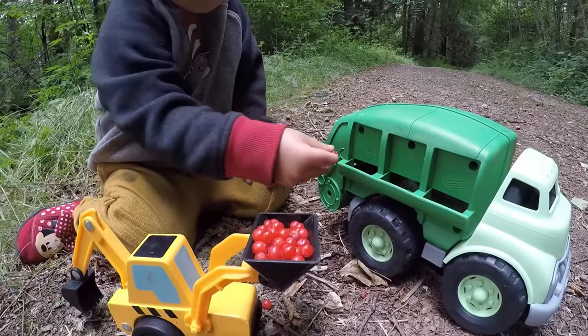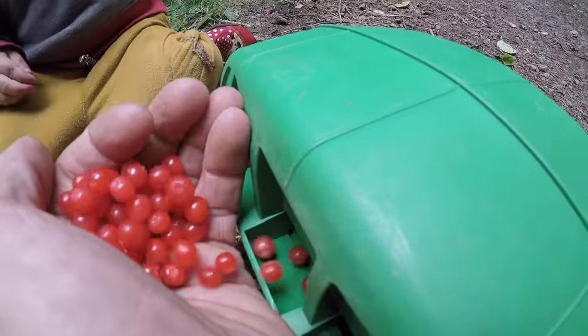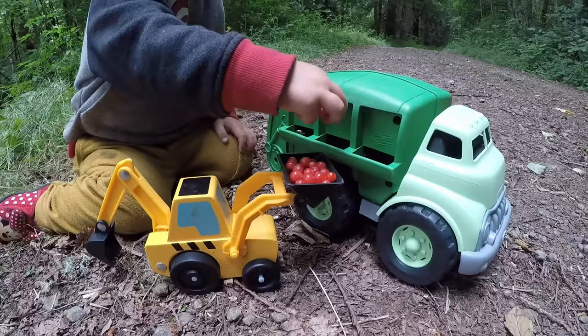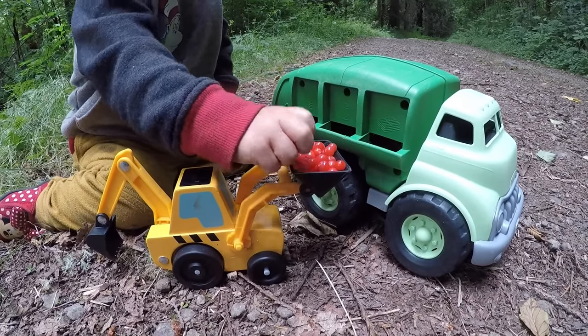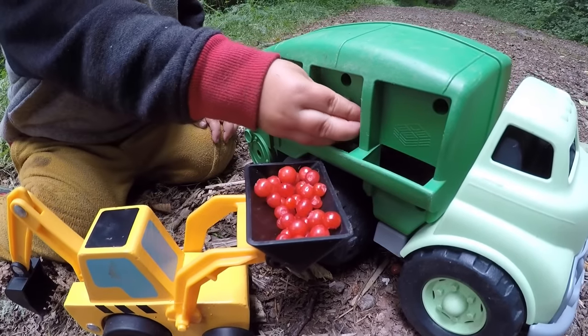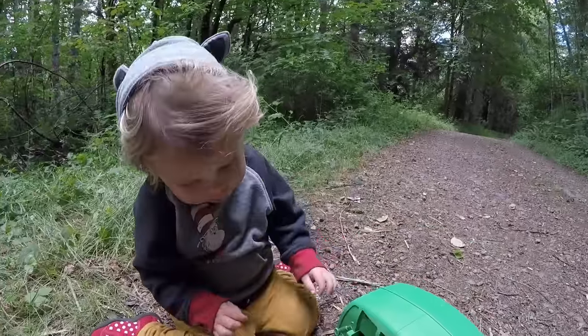Oh, you're just going to use grapple hands? Yeah. You think it'll fall? Let's see. I'm going to try to dump it in with my... Oh, look at it go. River just wants to load them in by hand. Really fun loading things and using your hands is a really good way to learn. There you go. Look at it go.